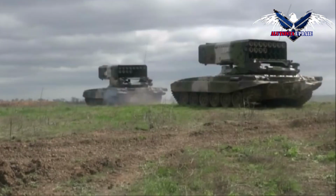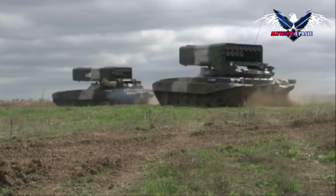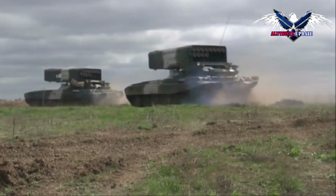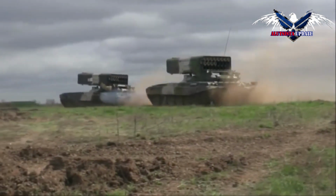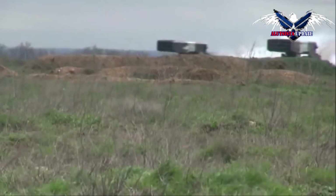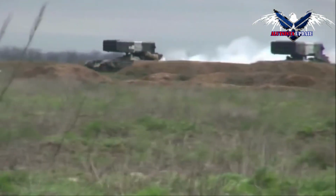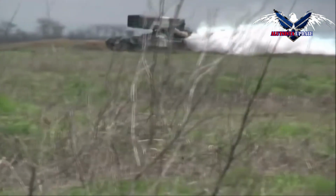The TOS-1 mounts a launch unit with 30 rocket tubes of 220 mm diameter. The prominence of the launch unit is what earned it the name Buratino, a long-nosed Pinocchio-like character in a children's story. The rockets can be fired individually or ripple-fired en masse in the space of 6 to 12 seconds. The vehicle also mounts a targeting computer and a laser rangefinder.